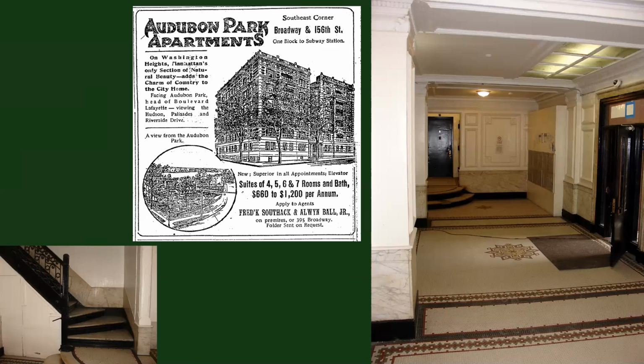Several years ago, I noticed the door was open to the Audubon Park apartments, and I went in. I don't normally just walk into other people's buildings any more than I would walk into their houses. But the door was open, and I really did want to see what the lobby looked like. And I took this particular photo. You've got the cord going across the floor there because they were doing some work on it. But you can see here some of the amenities that these developers offered to the tenants in their buildings. You've got the marble facing, for example, you've got the mosaic tile floor.